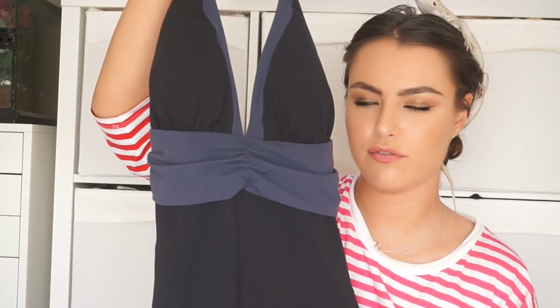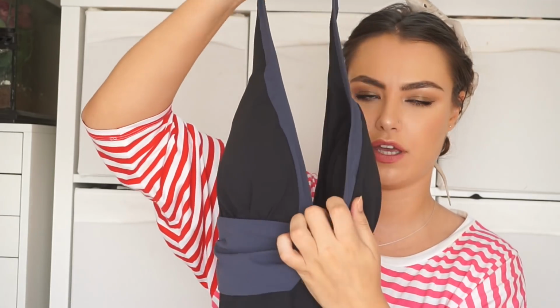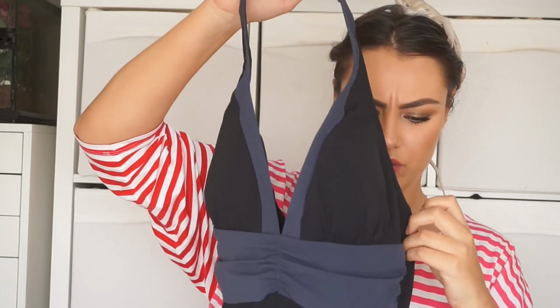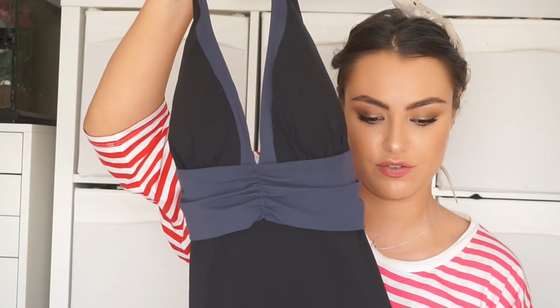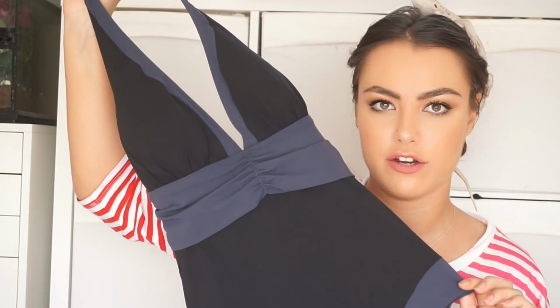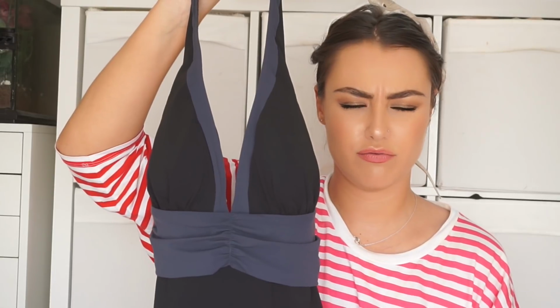I just think that this is a really flattering shape on everyone, especially if you've got bigger boobs. I think a deep V and the halter neck, which offers you more support, is always going to be really flattering. And if you don't want to go for swimsuits or anything like that, then they do have a really good range of properly supportive but also really pretty, feminine looking bikinis and stuff on there as well.